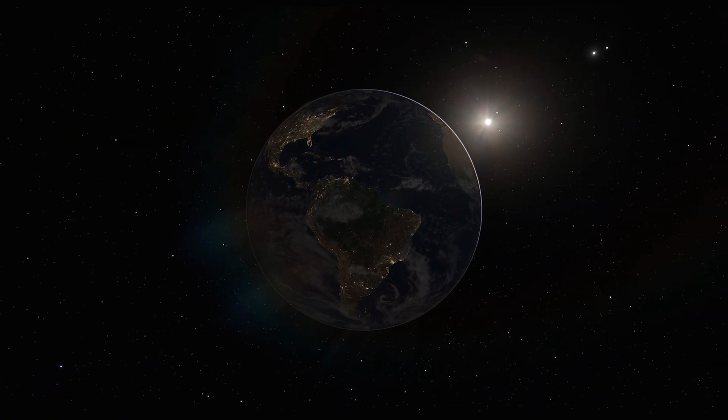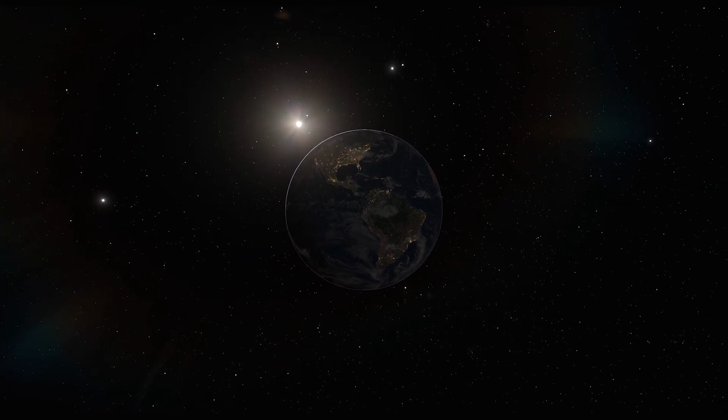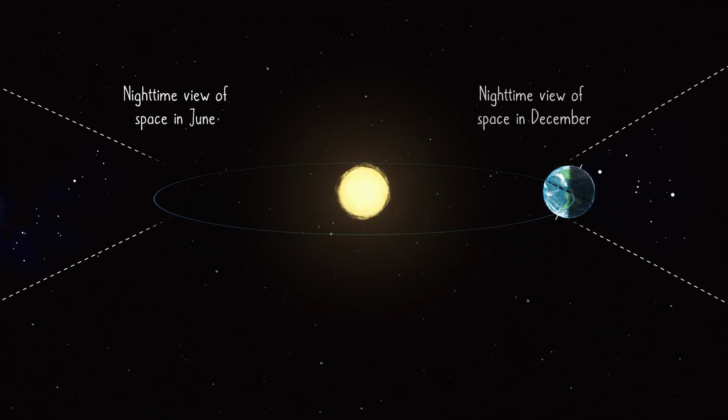This slow-motion cycle in the sky plays out annually as Earth moves in its orbit around the Sun. Our view outward into space during the night depends on where Earth is in its orbit. At one part of the year, our view of space from Earth's night side looks in one direction, and 6 months later, the view is in the opposite direction.